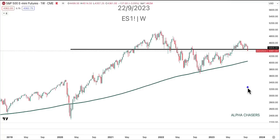In order for this rejection to be considered a real rejection, the follow-through has to happen, meaning we need the lower low. Now, whether or not we get that remains to be seen. It sure seems like we're going to get that rejection, but we just don't know that. But when you see these highs right here start to go lower and lower, you want to start paying attention to that, and it fits in really perfectly with this trend line right here.